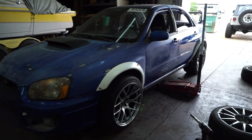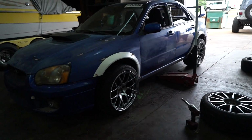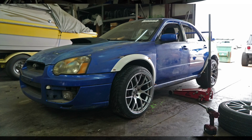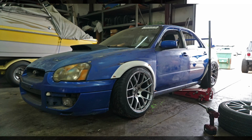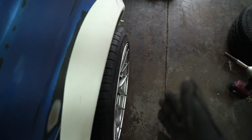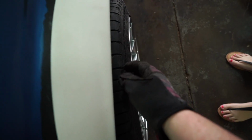So just for you guys real quick, I'm gonna Photoshop a picture of exactly how it is right now, but lowered. All right, ready? Here it is regular height, here it is lowered. So it's gonna look a lot different. Coilovers are coming. The main thing I'm concerned about right now is fitment, and wow, did I pat myself on the back with, thank you.